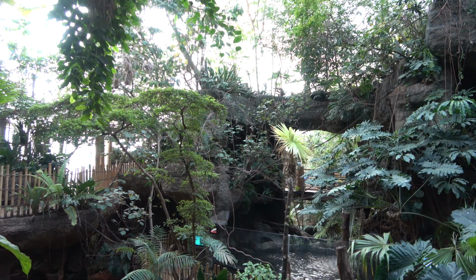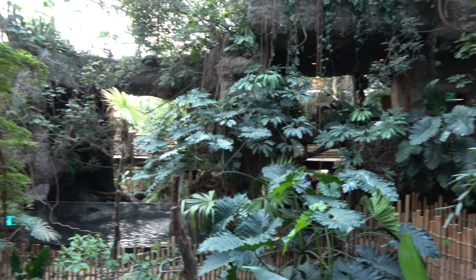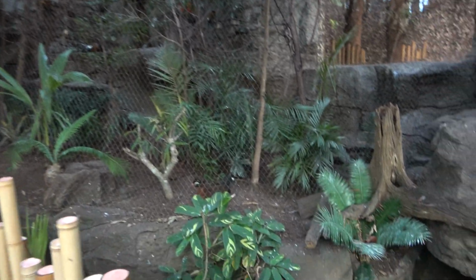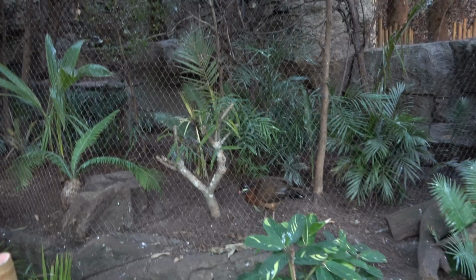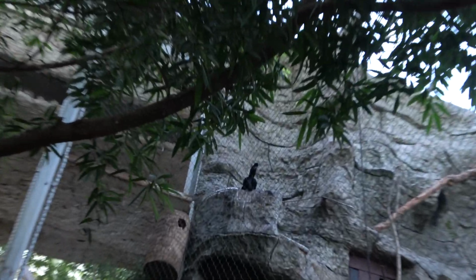So I absolutely love the design of this aquarium. So many different levels and pathways. You do follow one path all the way around, but just top notch in design. You get different views of the animal. Like over here, that is a giant crocodile tail. And then you got more fun birds in this enclosure here. And this enclosure is like 30 feet tall.